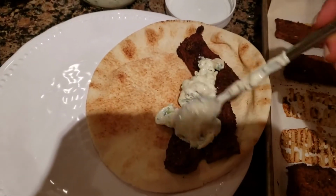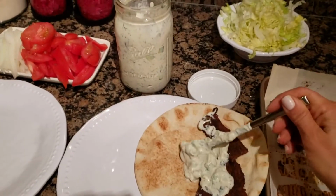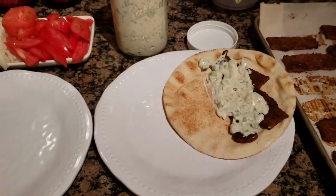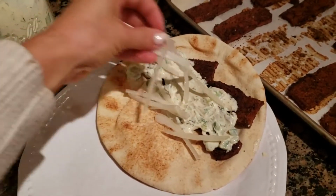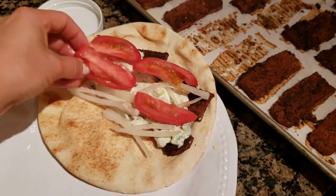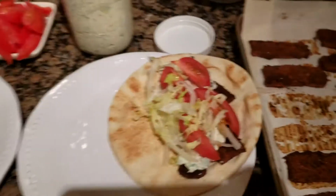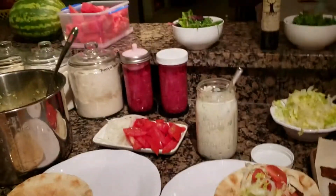So I wanted to show you how I layer these up with my Protective Diet tzatziki sauce. These are a free recipe on a protective diet. And then we've got to top it with onions. Well, heavy on the onions, and tomatoes. That's how it was growing up for me. And then I also like to add a little bit of shredded lettuce. That's something that I prefer. Definitely not something you have to do if you want it all authentic. Some places did it that way.